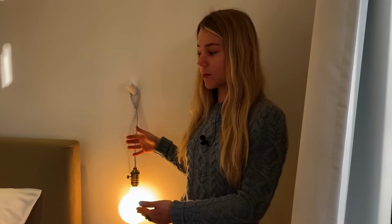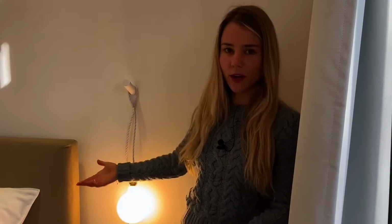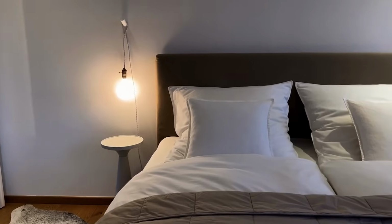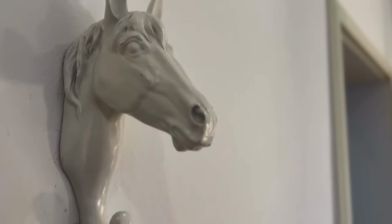And they are sconces, but they are not actually real sconces because proper sconces would be mounted to the wall. But here we just have basically regular light bulbs that are hung on top of a knot by a string. And this again just creates beautiful lighting that is very versatile and it doesn't take up any space on the bedside table. I love it.